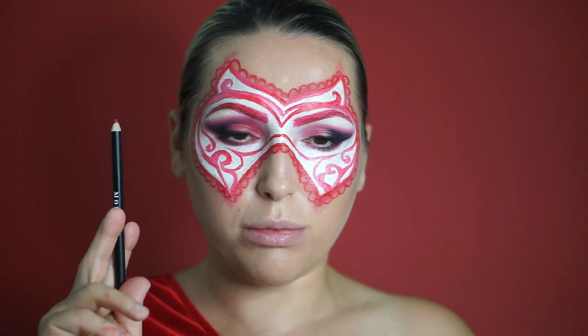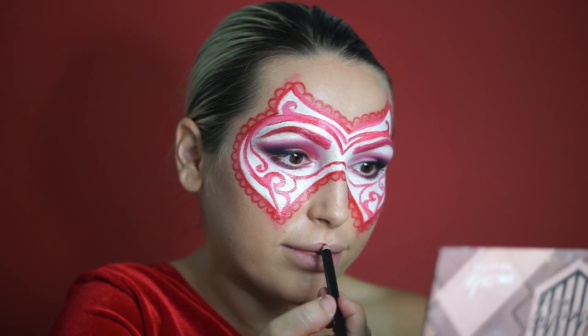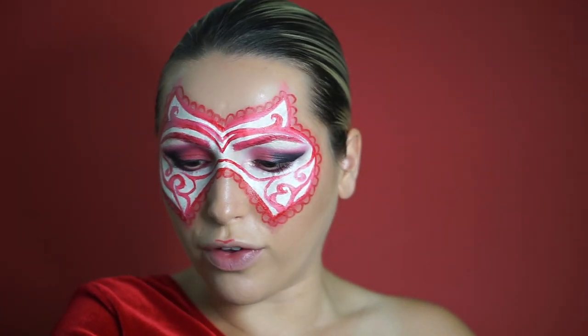Okay, so I'm almost done with my look. I just applied the liner, and then I applied some mascara, and I repeated the same thing on the second side. So the last two things I need to do are applying the false eyelashes and doing my lips. So I'm going to do my lips first. I'm using this Morphe lip liner. I don't have the name of it, or I cannot find it. Oh, I think it's called Mina.